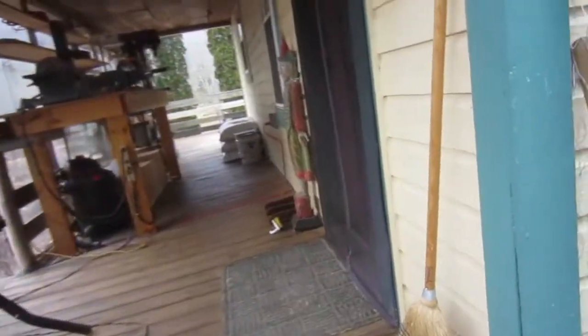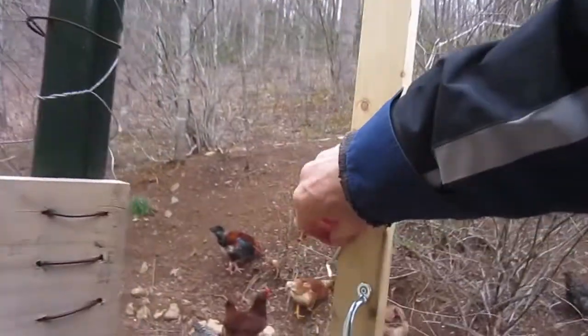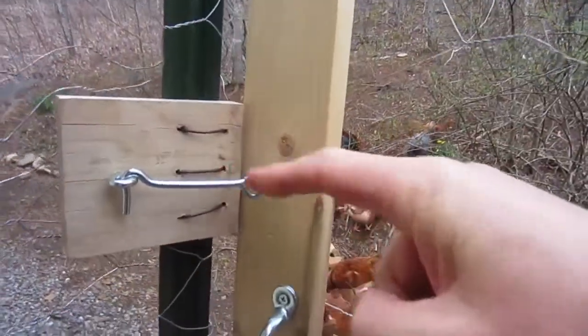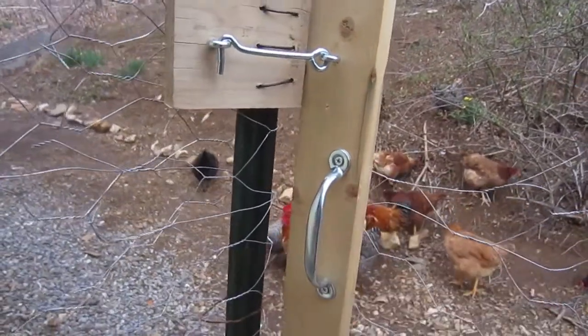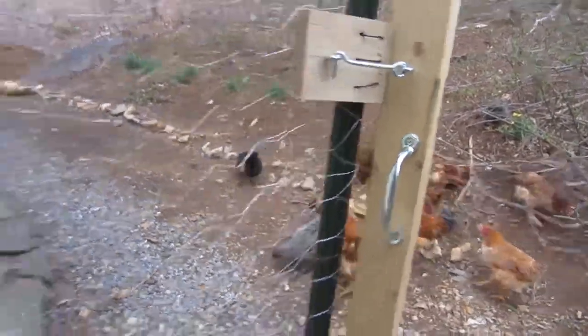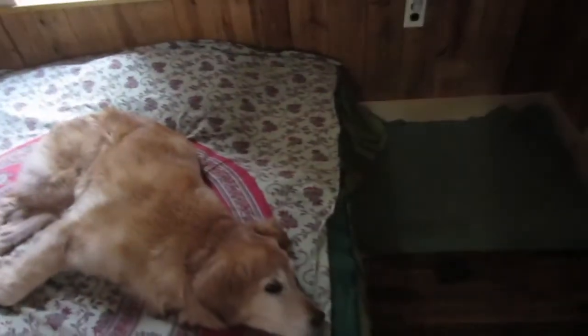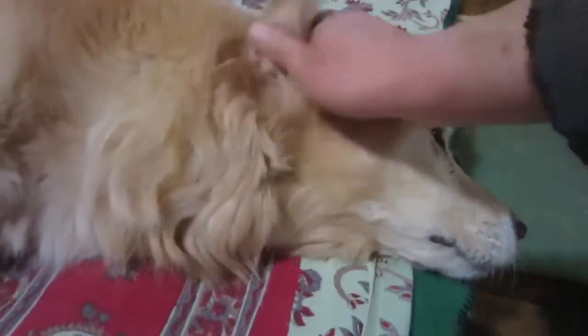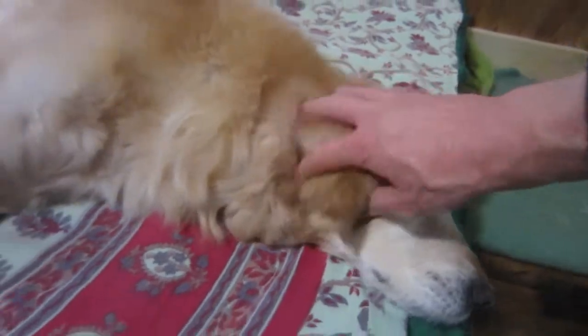So I wanted to show you, in addition to all of that, oh, check it out. I got my latch done and my handles. Remember the handles that I bought at the hardware store? Chakra, you're doing good, huh? You just need more exercise. Daddy's been working so hard. We'll get out there tomorrow probably. It's kind of cold today.